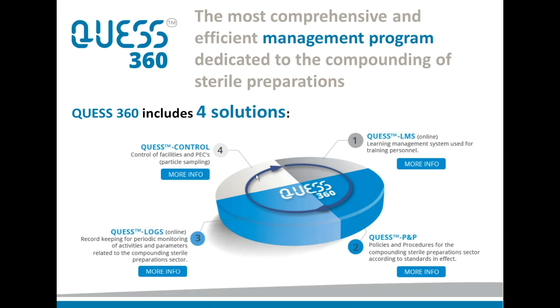The fourth and final solution is called QUESS Control. This is a biannual service that is provided by BCE Pharma to verify the performance of facilities and equipment. It is performed according to industry standards and carried out by highly qualified personnel using calibrated and certified equipment. Certification of the facilities and primary engineering controls includes both viable and non-viable particle sampling.